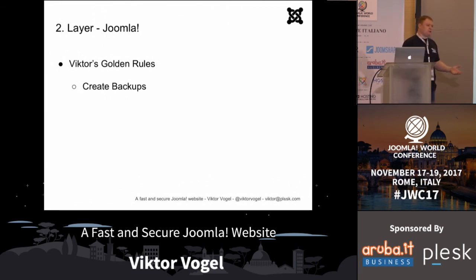If that's not possible, if you have a managed account and you don't have SSH access or whatever, or access to the control panel of your hosting company, you can still use solutions like Akeeba Backup or Easy Joomla Backup.